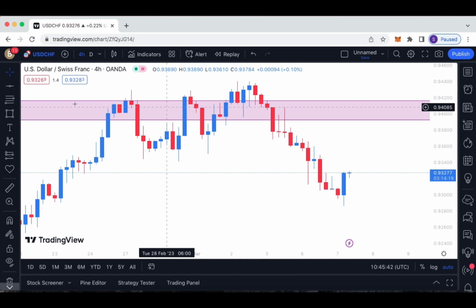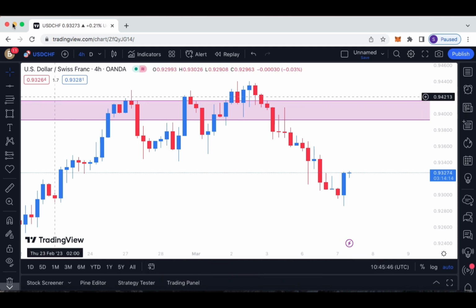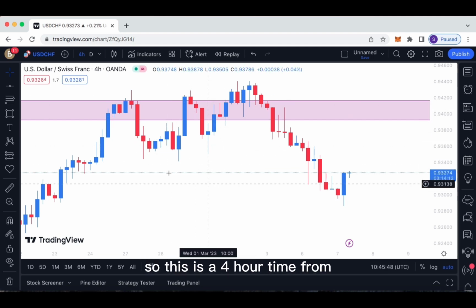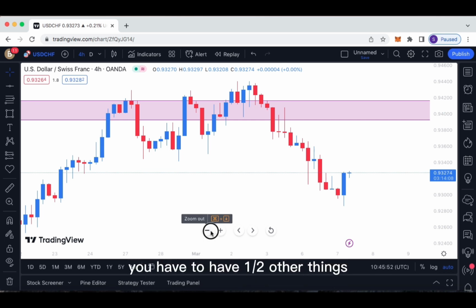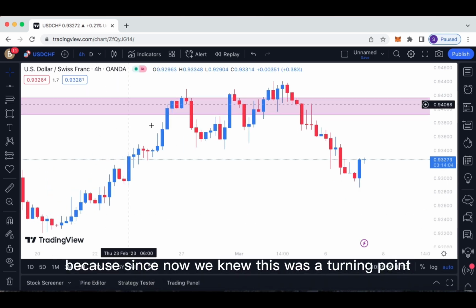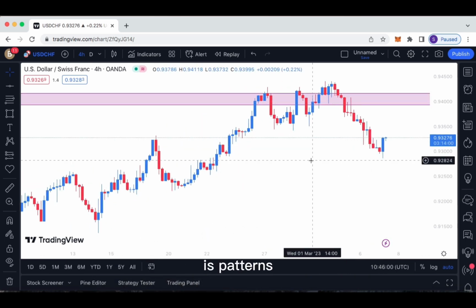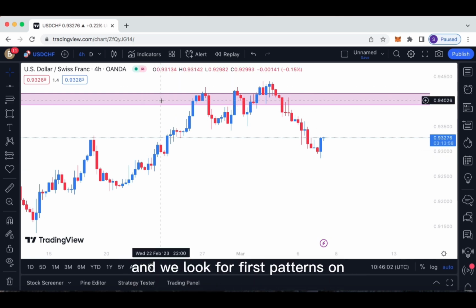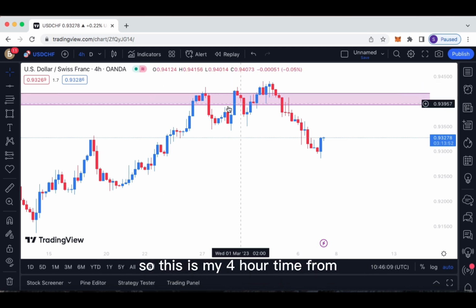Ignore that part where I've told you on the daily time frame, because we never want to take trades on the bigger time frame, only on the smaller time frame. So this is a 4 hour time frame. When you're monitoring your trade, guys, you have to have other things that we are taking into consideration. Since now we knew this was a turning point, one of the best things that I look out for is patterns. I like to look for forex patterns, and we look for these forex patterns on the big time frame. So this is my 4 hour time frame, as you can see.